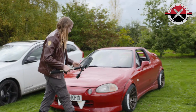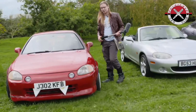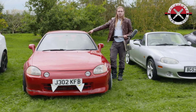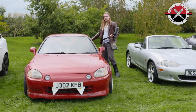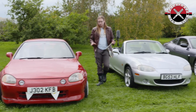So these are a Civic Del Sol. I think initially they were sold as a replacement for the famous CRX, which is the one all the Americans love. Now these come with a Targa roof, which I'm told always leaks. There was a weird optional extra with these, so you could have this whole boot section lift up, and the roof would fold into the boot and then come down. Very expensive, very complicated, but very cool.